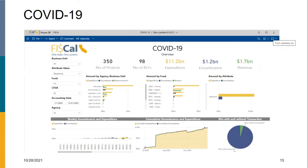So across these multiple reports, we've noticed that there are several different measures, several different views that are requested. So we work very closely with users and the subject matter experts in terms of identifying the requirements as well as the usability of the report itself. And we collaborate with them and build this report according to their needs.